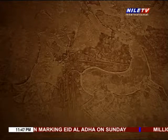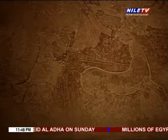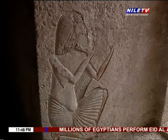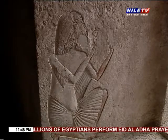The southern rear wall of the hall comprises a very important and unique scene that doesn't exist anywhere else in Amarna. Obviously, it was painted specially for the chief of police.